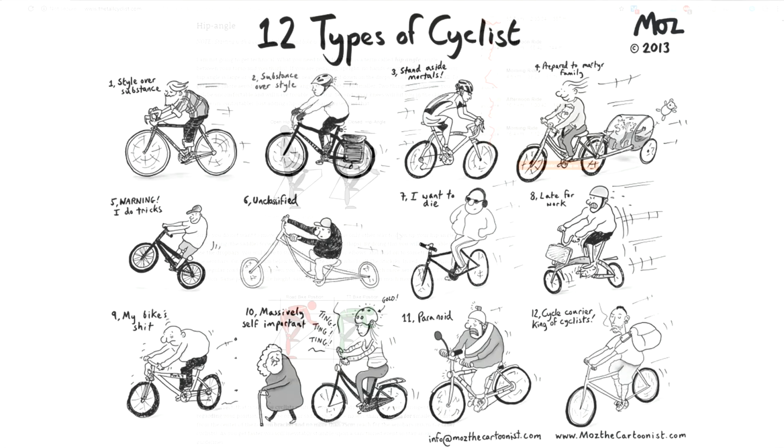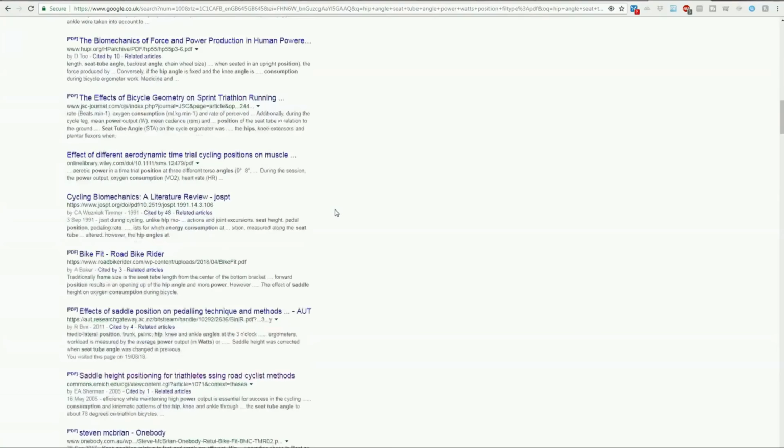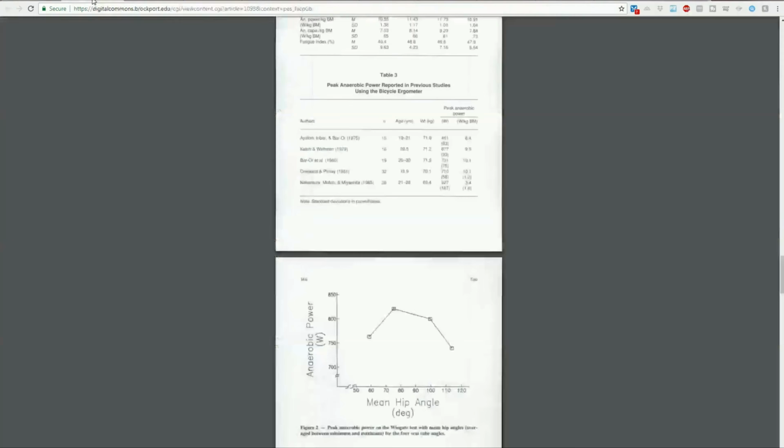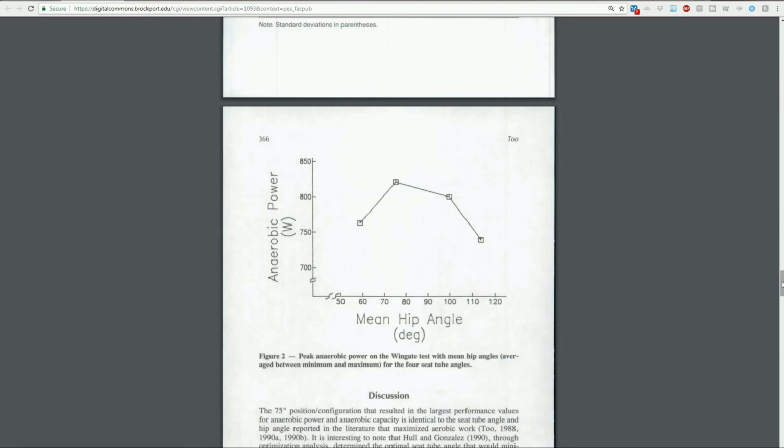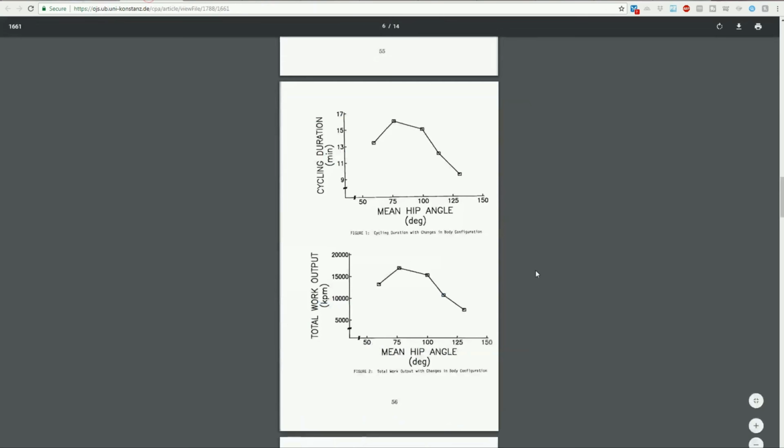In fact, for those not subject to any UCI rule, there is data out there on freely chosen position by cyclists. And it's quite interesting. If you allow riders to choose a seat tube angle freely, they'll tend to choose a seat tube angle of around 78 degrees. And if you ask mainly recreational riders to freely choose a torso angle, that tends to be between 20 and 22 degrees with a hip angle of 68 to 70 degrees.